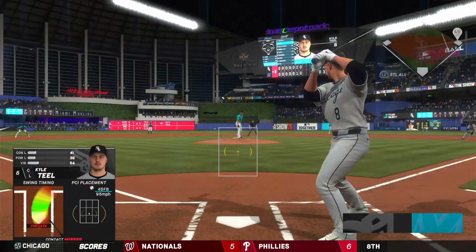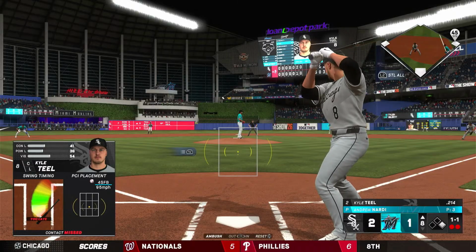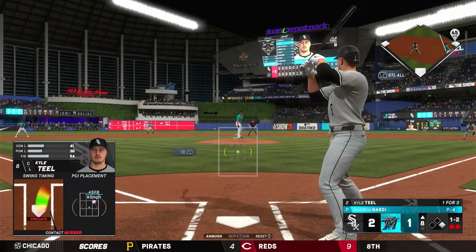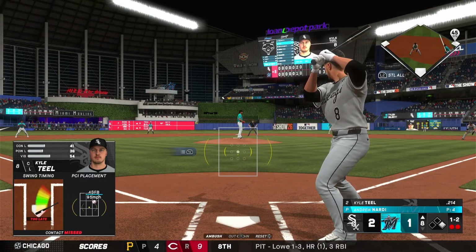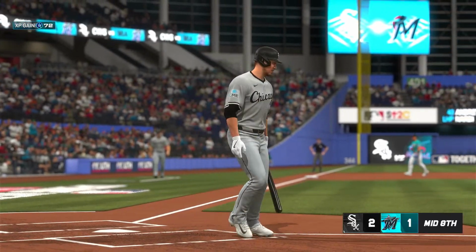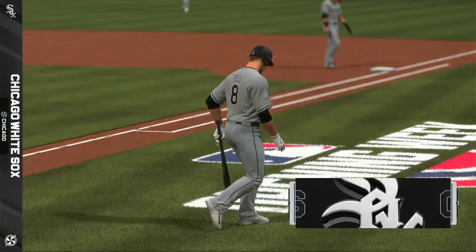Signs of activity in the pen for the Marlins. Calvin Faucher, the hard-throwing righty, is up and loosening. Bender getting loose as well. Late with the swing there. Swings and misses, struck him out. The White Sox lead by one as they're unable to add to their lead.